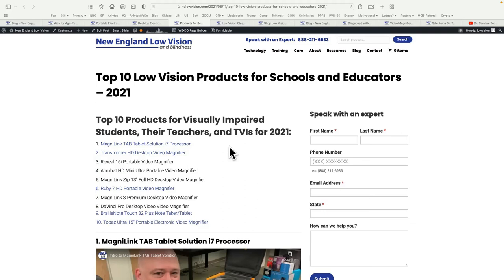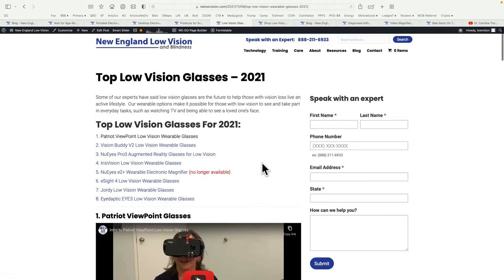So those are the ones for schools and educators. Then we're going to go to the top wearable. So it's good, you know, it's the homepage, click blog, click top low vision wearable glasses, and those will show you the new wearables.